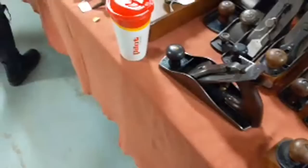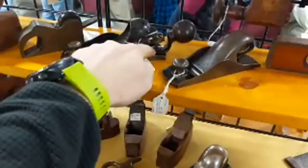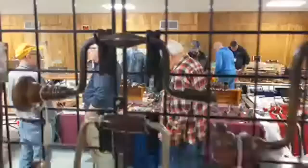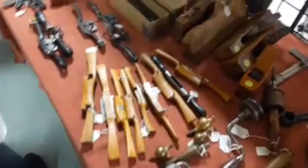Let's see what we got up here. Small tenon cutter. Some block planes. And these are fun. You get the squirrel tail attachment that goes under the block planes here. There's some cool braces. I love these. Crosscut saw. And let's come on down here. Spokeshaves. Plow planes.